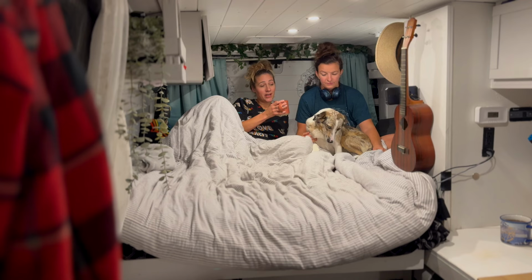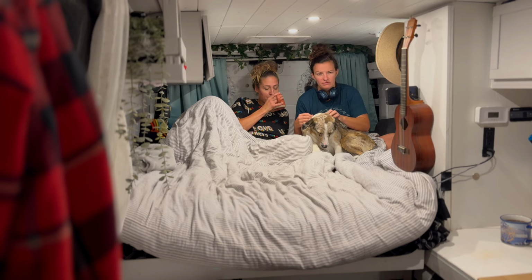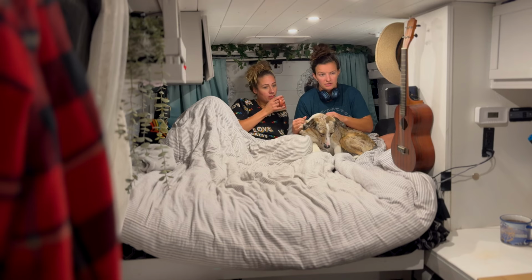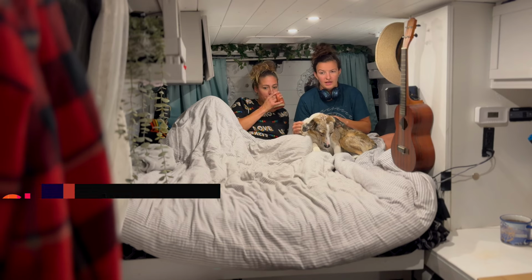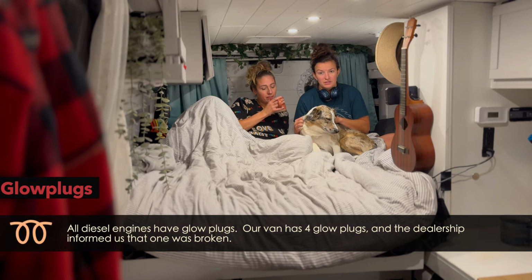So our big surprise isn't a huge surprise. We have had a check engine light on for, I think, the better part of a year now. Back in January, I believe, we got a notification that our check engine light was on and that our glow plug was needing repair. So we took it to a dealership.